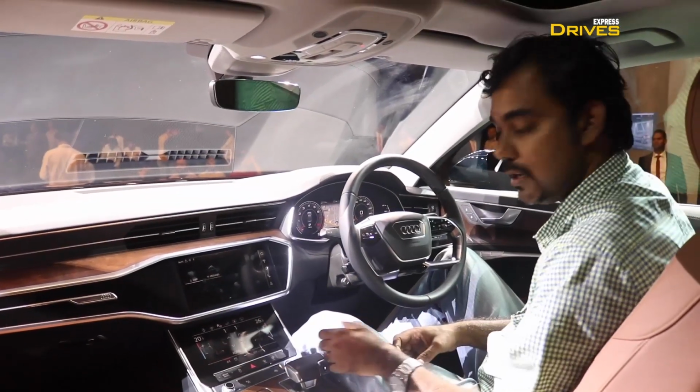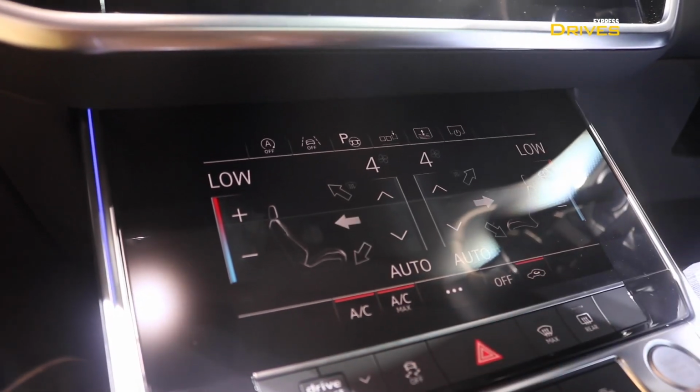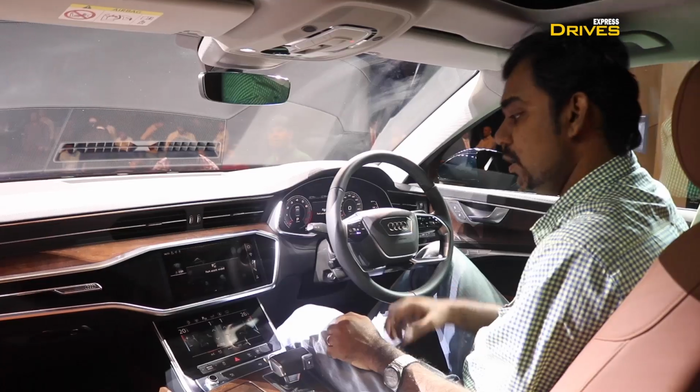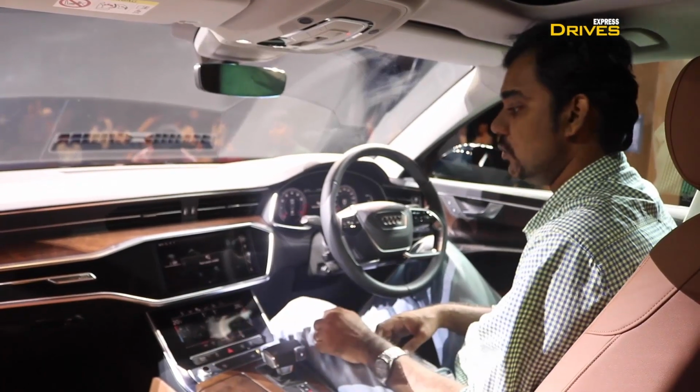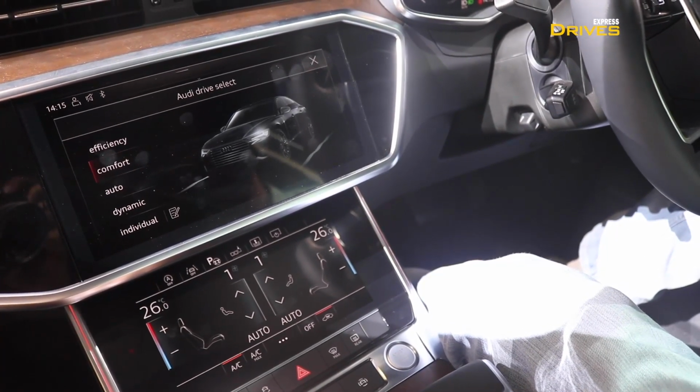The lower panel controls all the AC controls for that matter. You also get the parking assist here. You get a lot of other information. You can also turn off the blinds, and you can also put off the auto start stop for that matter.